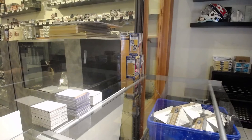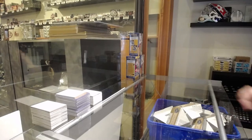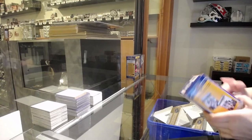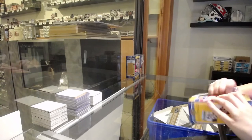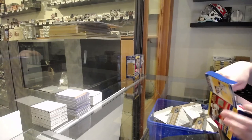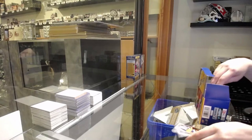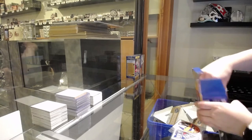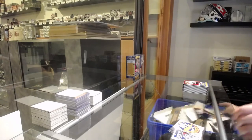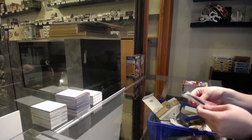Into group break, 12,894. We've got the 14-15 Series 1 Blasters 3 box break. Cool. I didn't know it came with these little things. Two NHL team logo patches. We got the New Yorks. So, the Islanders and the Rangers, you are getting logo patches.